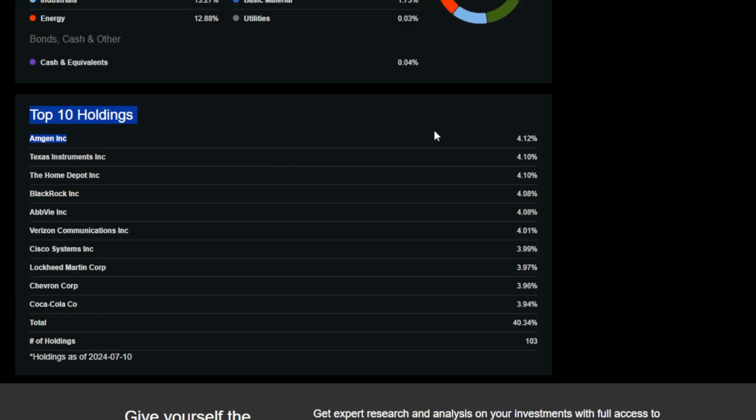Now, the top 10 names in SCHD as of right now, these are of course going to change over time. And that's because this ETF is ever changing year after year. But as of right now, names like Amgen, Texas Instruments, the Home Depot, BlackRock, AbbVie, Verizon, Cisco, Lockheed Martin, we have Chevron, Coca-Cola, around 100 different holdings overall.